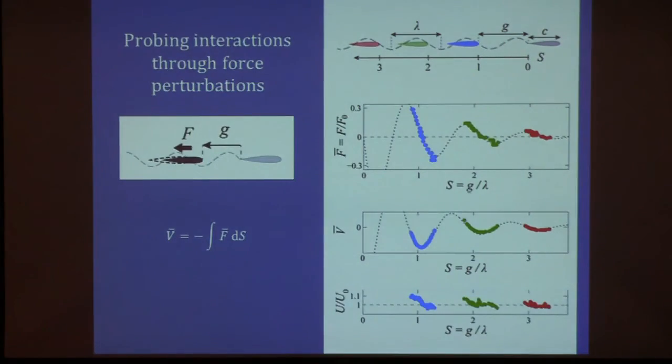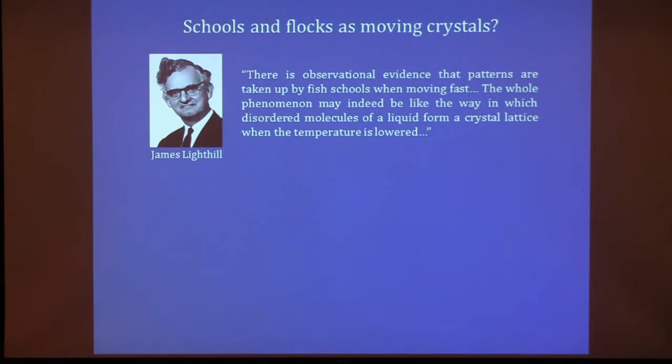kind of revisiting an old idea that James Lighthill had, fluid mechanician, that basically a school or flock is sort of like a crystal, in the sense that once a school starts to swim very fast, the flows are very strong, and they will lock into set configurations. And I also like this picture of James because it looks like he's in a strong wind all the time. So that's kind of where we're going with it.